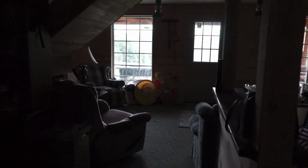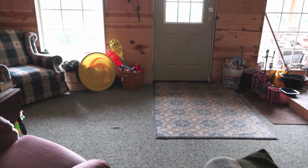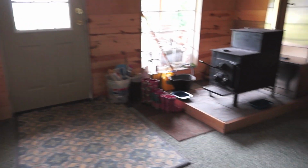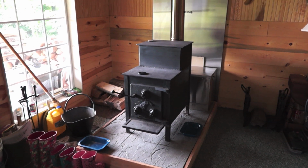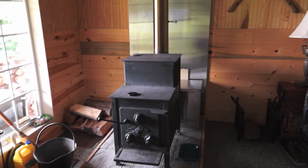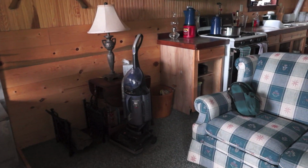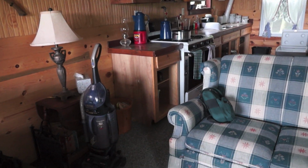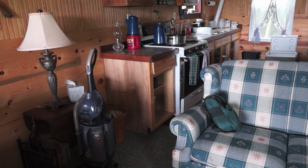Probably would have put more insulation down on the floor. It's got 1-inch insulation down there. In the wintertime, the floor gets cold. I also would have covered the posts with some metal right off the beginning to keep the mice out. We get mice in here. Not terrible, but they're here, and I trap them when I'm out.